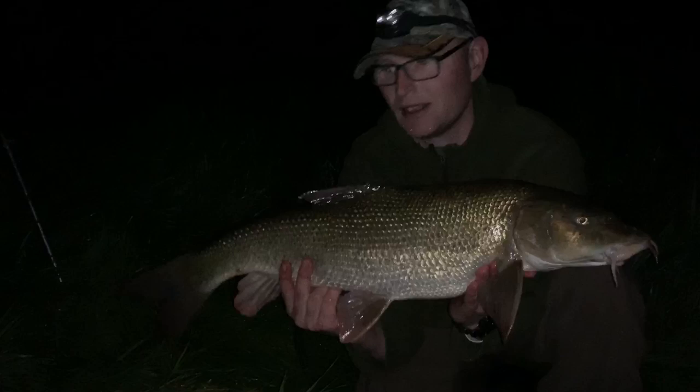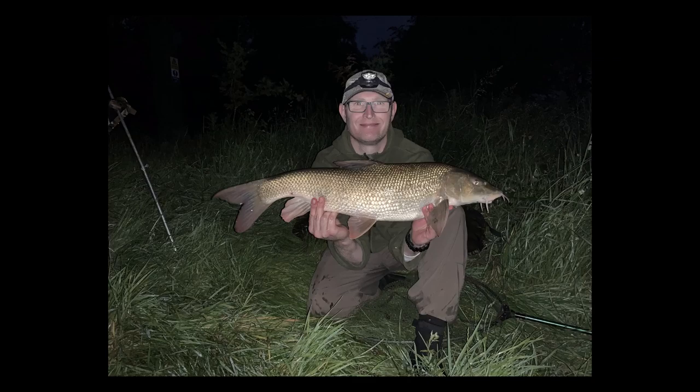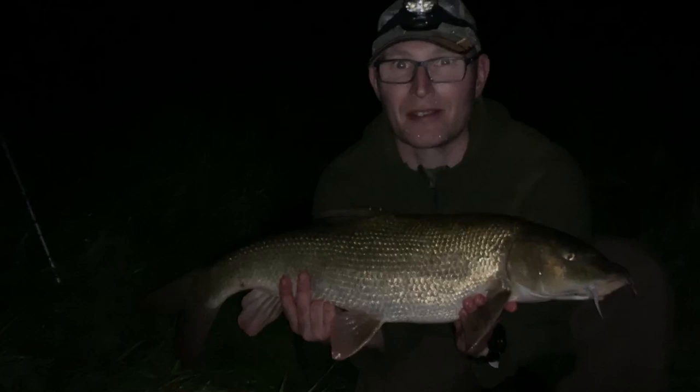I've had a couple of wee touches on this right hand rod. Nothing on the left yet. Well, I'm very happy to be down the River Ribble for the first time this season, and even happier to catch this lovely fish. Absolutely gorgeous. I'm going to slip her back to the River Ribble now. Definitely worth coming down tonight for this gorgeous fish.